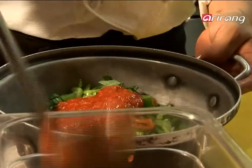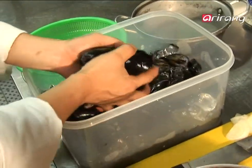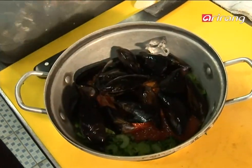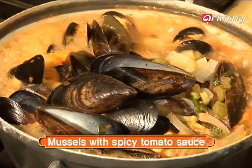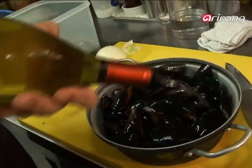Now the mussels will be flavored with tomato sauce. The lycopene in the tomato combines well with the mussels to make a healthy red mussel soup. Wine sauce is also interesting with mussels.